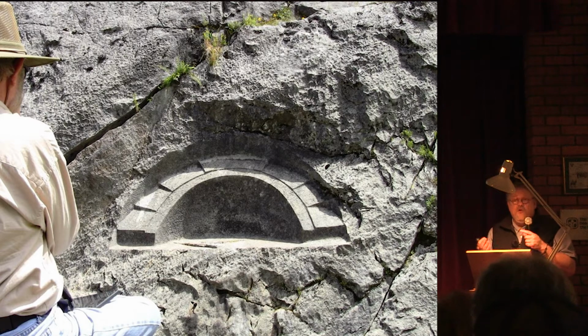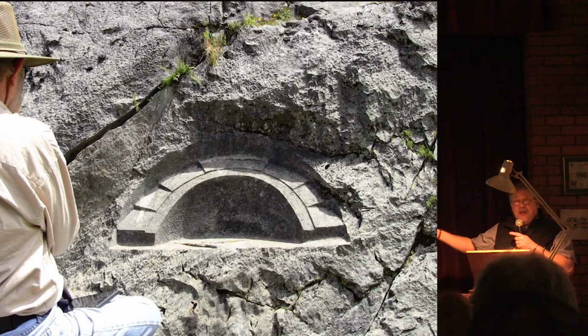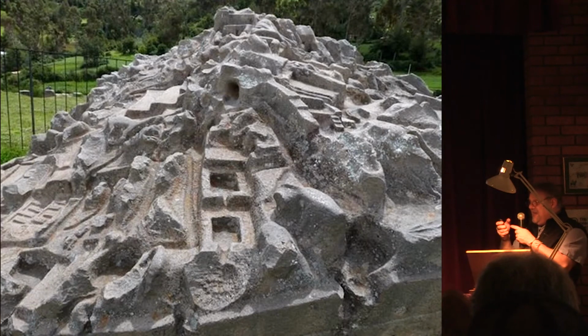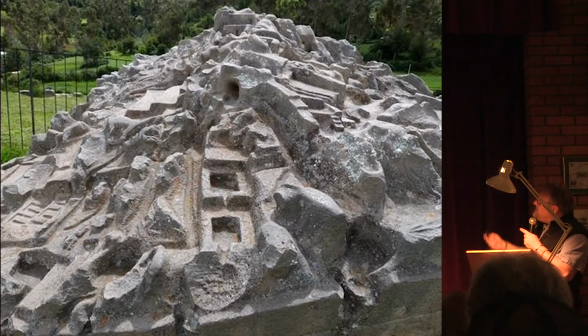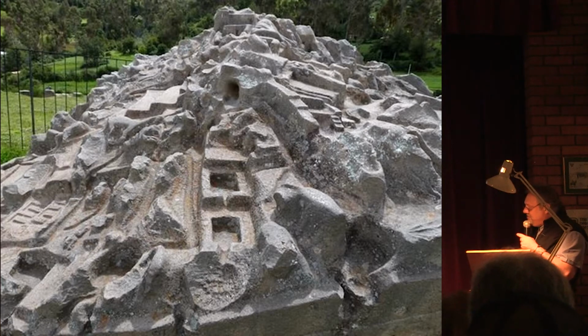But these things are scattered all over Peru. And it would seem that these have been placed in some of the hardest rocks just to show off and say, hey, this is what we can do. It would seem that this particular rock might have been just for the kids, I don't know. I mean, it's just a mess of cut out rocks and shapes, sizes. It's crazy, it really is.